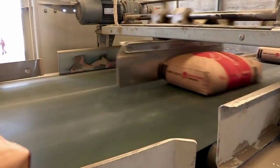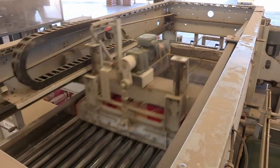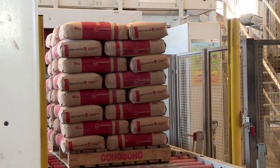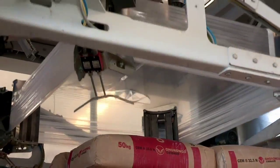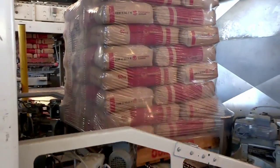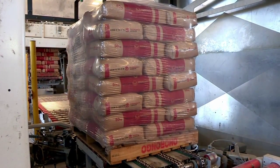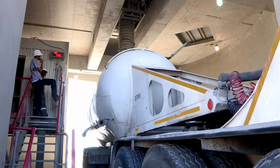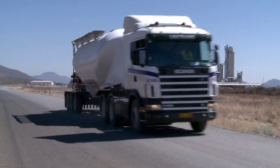Robotic machines count and stack the 50 kilogram bags on a pallet in batches of 40 bags per pallet. Thereafter, it is shrink-wrapped for additional handling and protection. The state-of-the-art packaging plant can handle 4,400 bags per hour. However, bulk cement is available in loose form and is transported via road and rail.